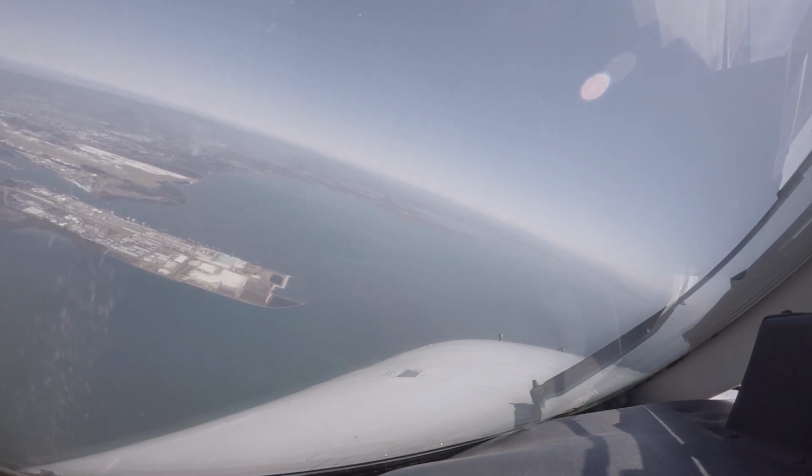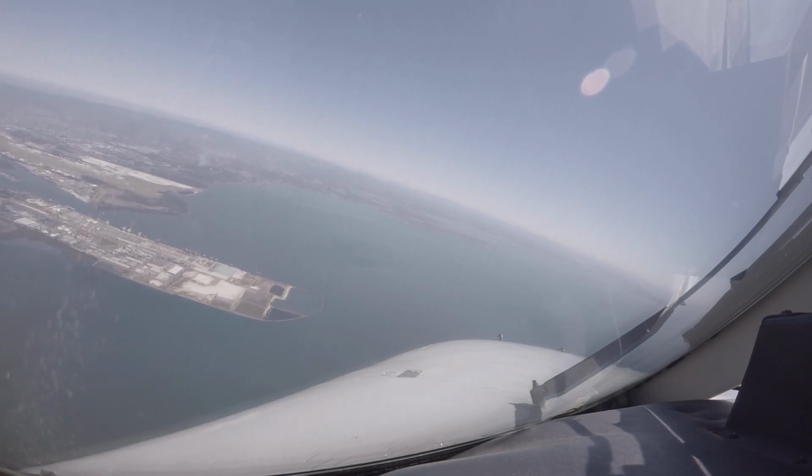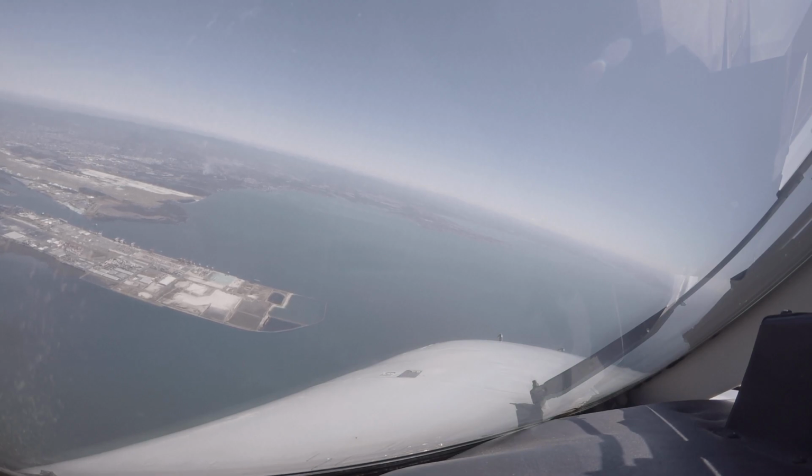I hadn't remembered doing it. Ice protection. We've just got the windshield heat. Low gear down, three greens. I confirm it's down, three greens. And I'll set 15 there for you.